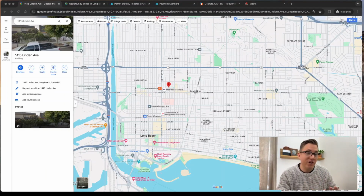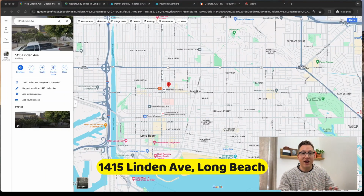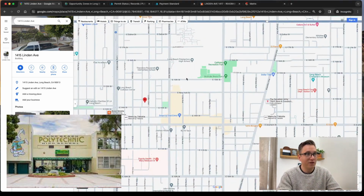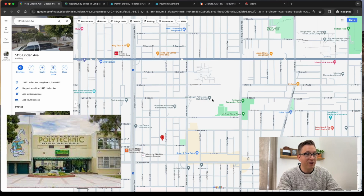Right, so our property address is 1415 Linden Avenue. Off of 14th and Linden, you're just 14 blocks to the beach. You're also going to be in a neighborhood called Poly High, and the area gets its name from the high school, which is right around the corner from our subject property. You can see it right here.